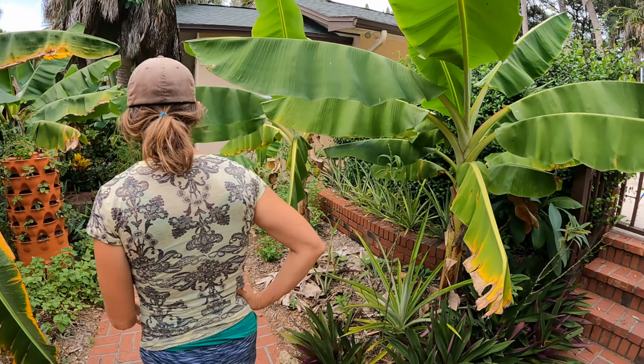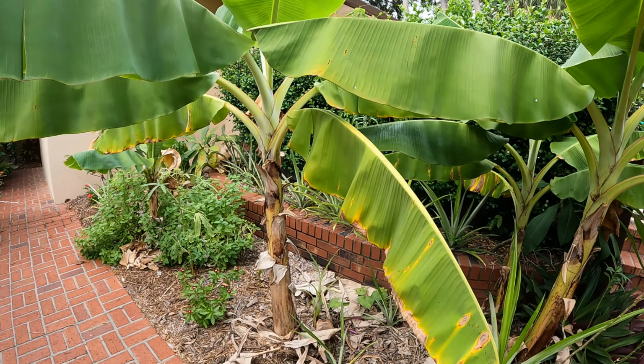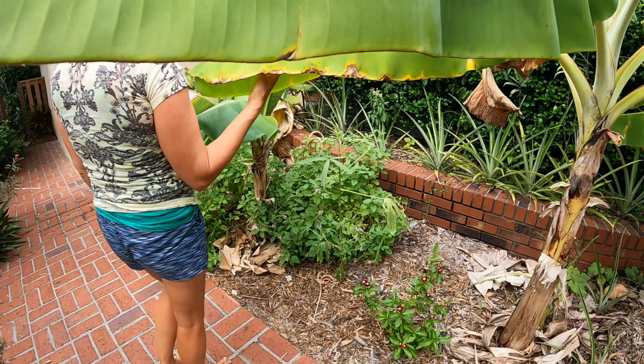I like the little bananas. These are Mona Lisas. These are good. We actually just got some of these about a month ago, ate them all. They were delicious. They were great. They were very similar to the ice cream.